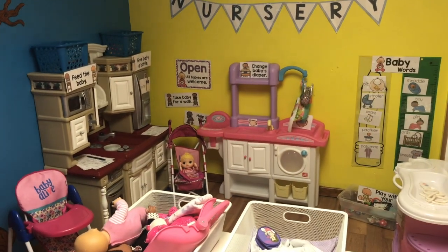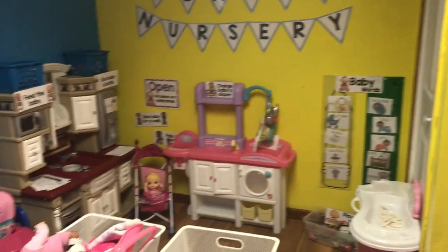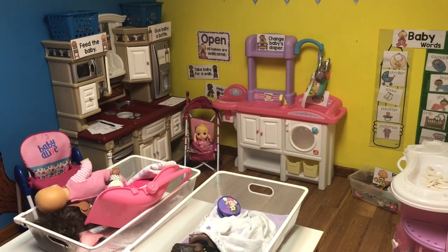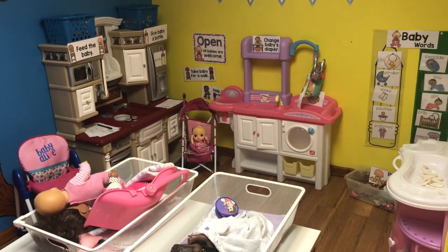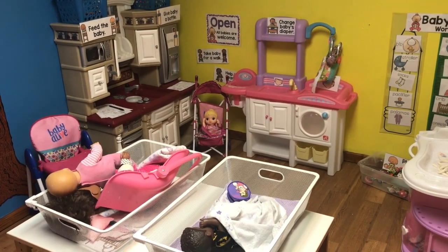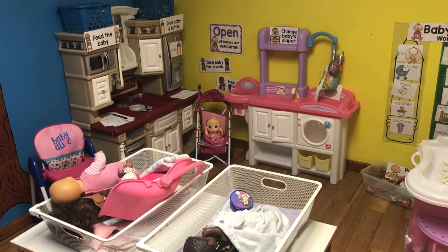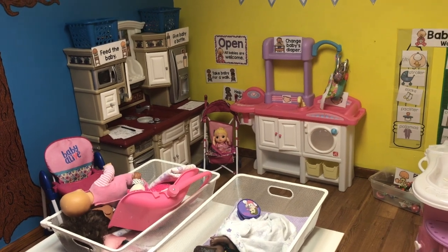And then over here is another center that's kind of in the works. It's just a baby nursery center. I do plan on switching this around, but this is the first one that we will start with. And I will do another video on this. My girls have been playing in this center for the last couple days because I've been working back here. So it's been really nice to have them something to play with. But I will do a tour and kind of show you guys a little bit more. I have a couple more things coming for this center.